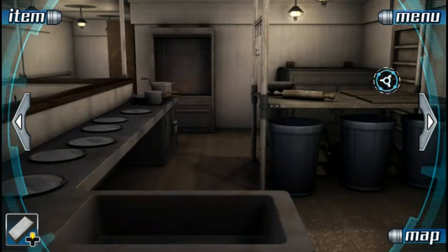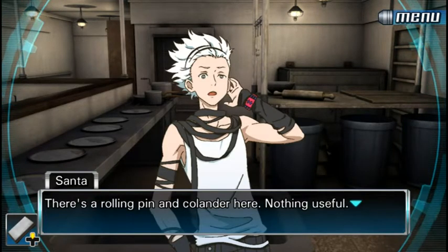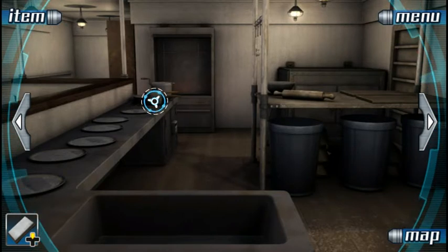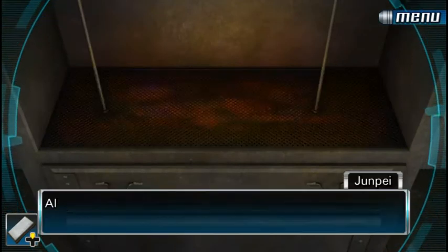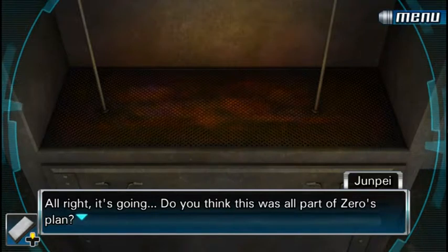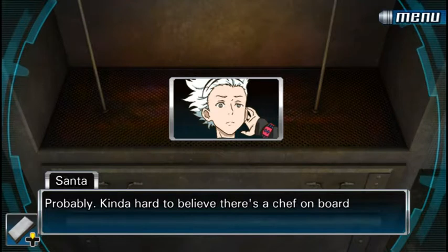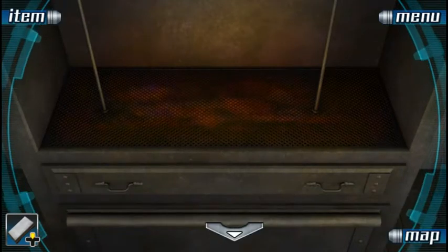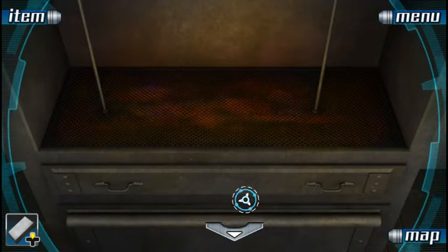Nope, can't get to that one. Countertop. Rolling pin and colander, nothing useful. How is a rolling pin not useful? Alright, it's going. Do you think this was all part of Zero's plan? It's kinda hard to believe there's a chef on board somewhere. Yeah, that is kinda hard to believe.